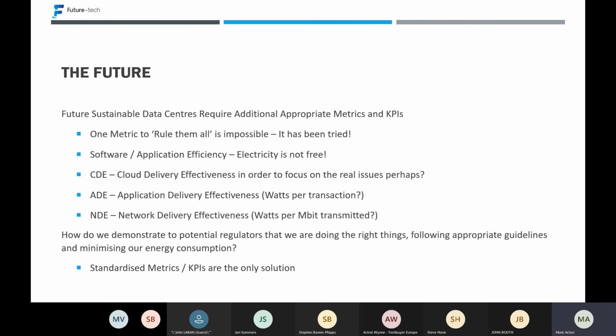The future. Again, Astrid mentioned, what's missing, what could we possibly do? I've given an overview of what's available. There obviously are other things potentially in the pipeline, but this little list here is just an idea, and I am quite happy to be shot down in flames on some of these things. They are literally almost to provoke debate rather than anything particularly useful.